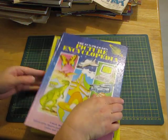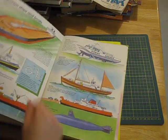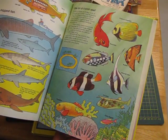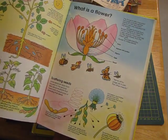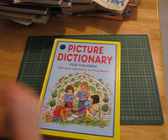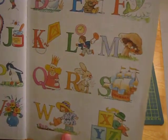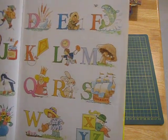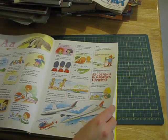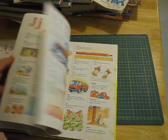And then a couple of your kids' books. So the Fun to Learn Picture Encyclopedia, 93. You get so many cool pictures in these things that you can use for all sorts, like those fish ones, some bees, dinosaurs, picture dictionary, and that's really cool. I could see that even folded up in a little golden book journal or something would look quite cute. Make little journaling cards or pockets out of these. Heaps of pictures.